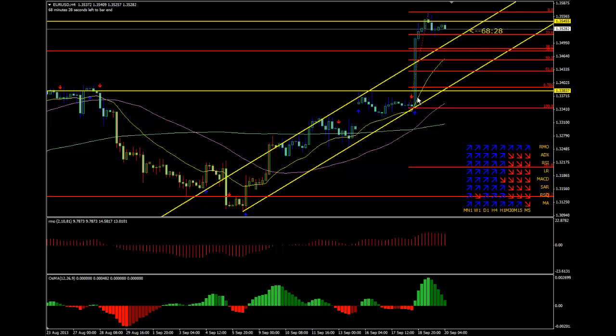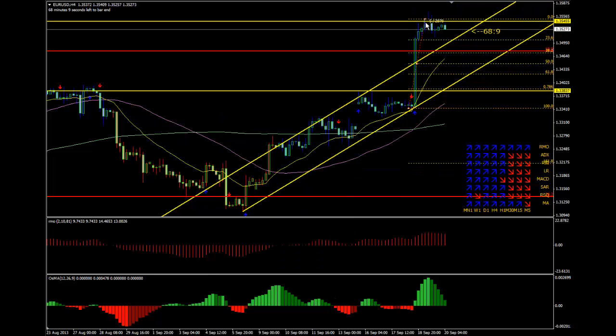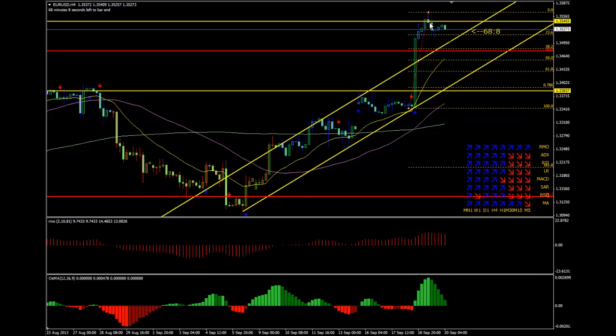If the FOMC statement news was great, we want that bullishness to maintain higher, so we can stay above the 50% on the weekly. But if I just get rid of this, if price can stay above this 23.6 here, at the top end, find support above here, take a bit of a breather this morning. What have we got this morning?